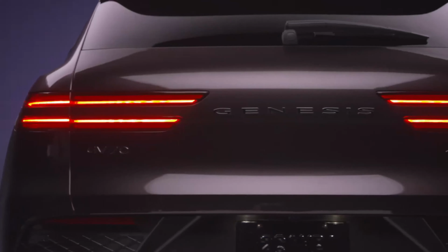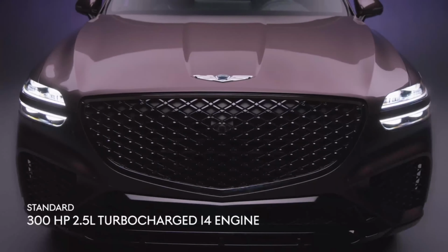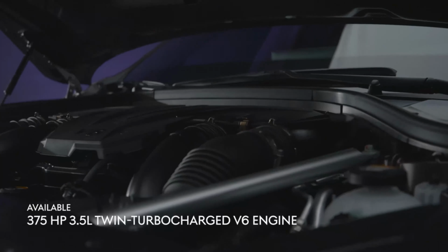Just innovation, safety, and beauty. It takes pride in its performance. Standard to the GV70 is a 300 horsepower 2.5-liter turbocharged engine, or experience the added power of a 3.5-liter twin turbocharged V6 with an 8-speed automatic transmission that offers 375 horsepower and outputs 391 pound-feet of torque.